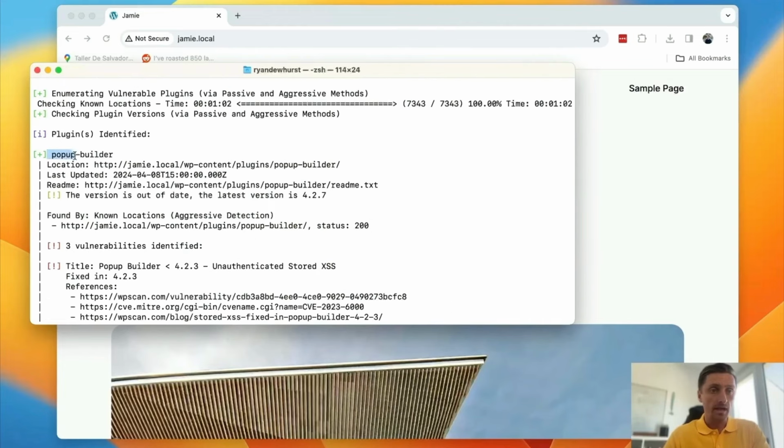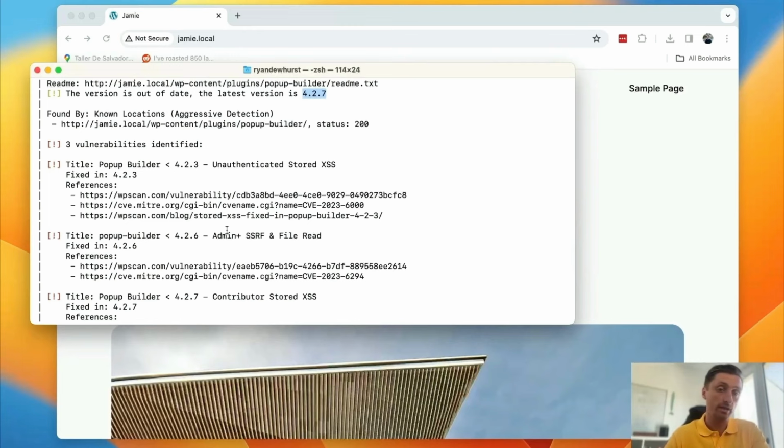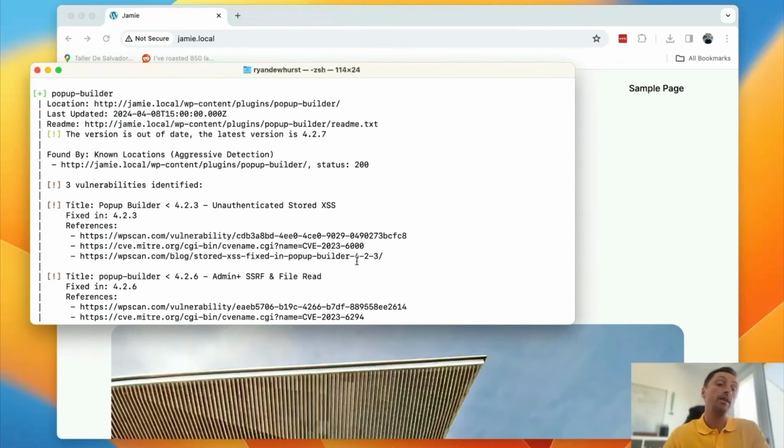So it identified that the Popup Builder plugin was installed, and it's telling me that the version is out of date, that the latest version is 4.2.7, and it has found 3 vulnerabilities associated with this plugin: an unauthenticated cross-site scripting vulnerability, server-side request forgery, and another cross-site scripting vulnerability. So by running WP Scan, we've managed to find that this WordPress website has a plugin installed which has known vulnerabilities. An attacker could easily follow one of these links, get further information regarding how to exploit the vulnerability, and then exploit the website.